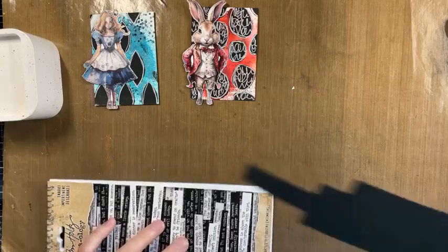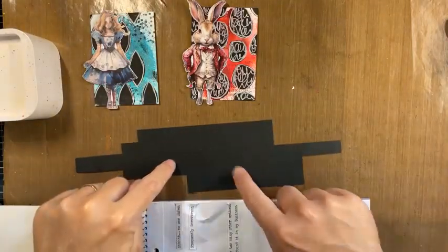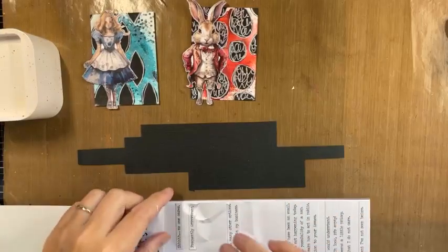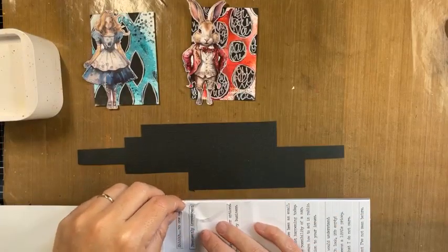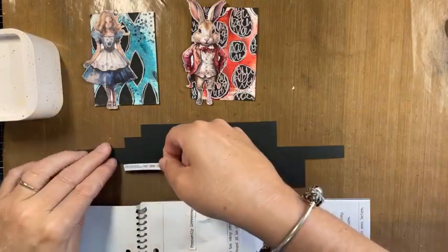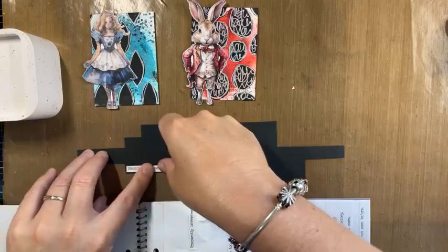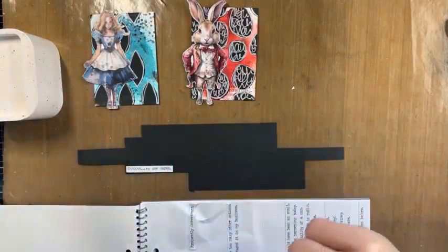So I don't know if anyone's like me, but every time I cut a bit of black cardstock off, I keep it. So I have a big stash of white cardstock and a big stash of black cardstock. So just to frame it and bring that black and white in. So this one says, shh, no one cares.